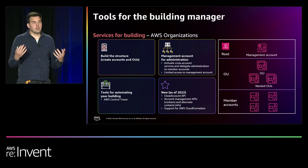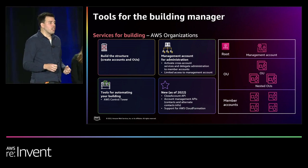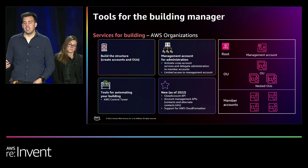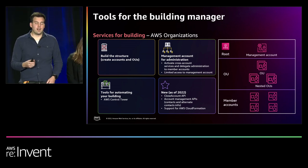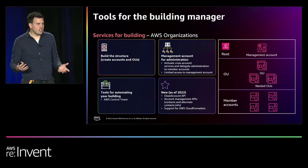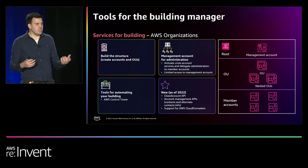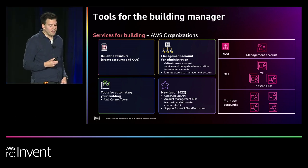When it comes to building or automating your building, if you're not familiar with AWS Control Tower, it's a governance service that's built on Organizations and a number of different AWS services that help follow AWS best practices and help you to apply them to your environment automatically. So it's something to investigate. If you're not sure where to start, if you haven't thought about governance or structure or anything like that, investigate more about Control Tower as they automate a lot of these best practices that we talk about today.